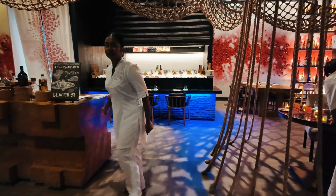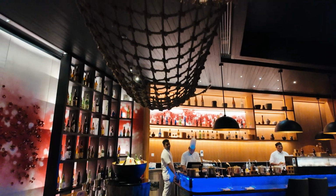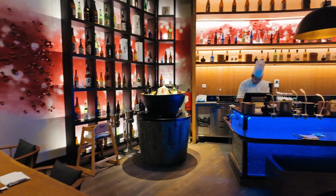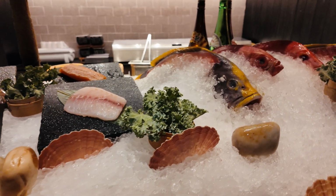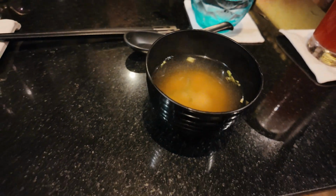On our second night, we dined at Umami, a Japanese restaurant in the same overwater building as East Market. This wasn't included in the half-board deal we booked, but we got a 30% discount on the food. The ambience is like an Asian fish market with real fish on ice, some already filleted. A Japanese dining experience always starts with a warm miso soup.